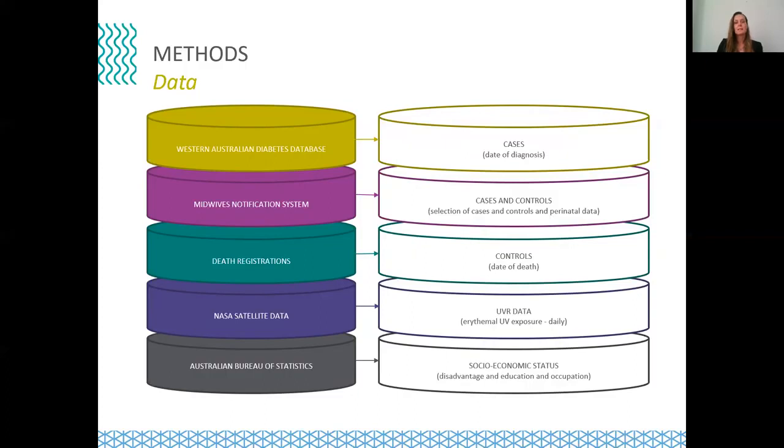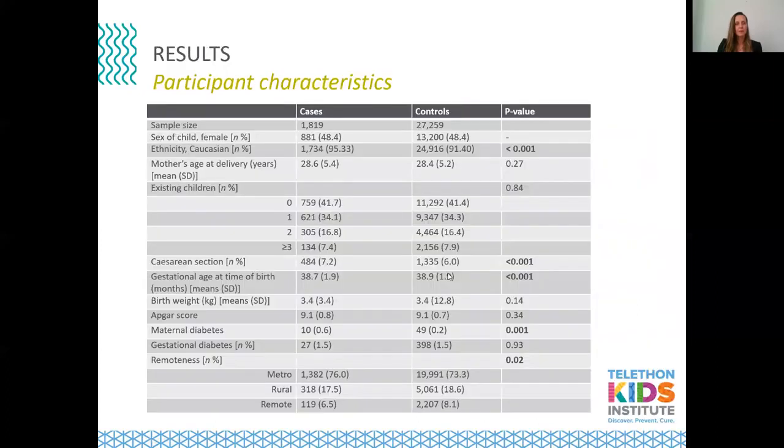The data linkage of these data sets was performed by the West Australian Data Linkage branch, and then we sourced the NASA satellite UV data, and that was date and location specific for each individual. And we achieved that by using the date of conception, the date of birth, and the latitude and longitude of the residential postcode that was recorded at the date of birth on the midwives notification system. We also obtained data from the Australian Bureau of Statistics on social disadvantage and education and occupation, and that also was merged into the project dataset on postcode.